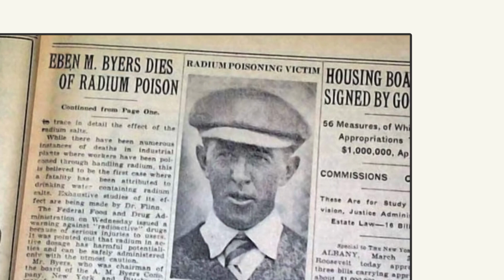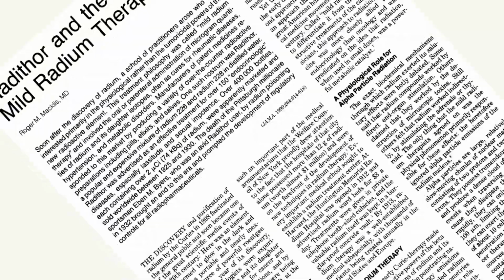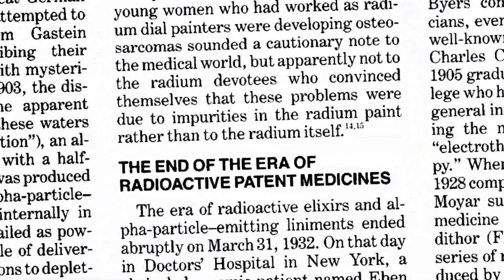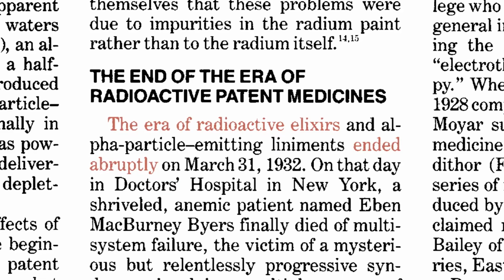I won't show you what slowly happened to his face, as it's simply too graphic, but I can tell you that he ended up not having a jaw anymore. Something good did come out of his death though, as it drew much public attention, finally ending the era of radioactive medicine.